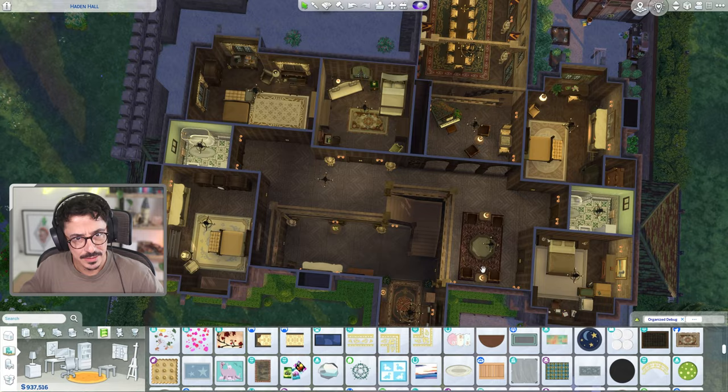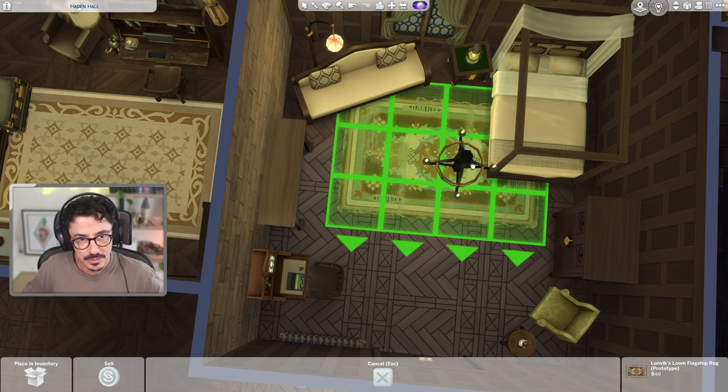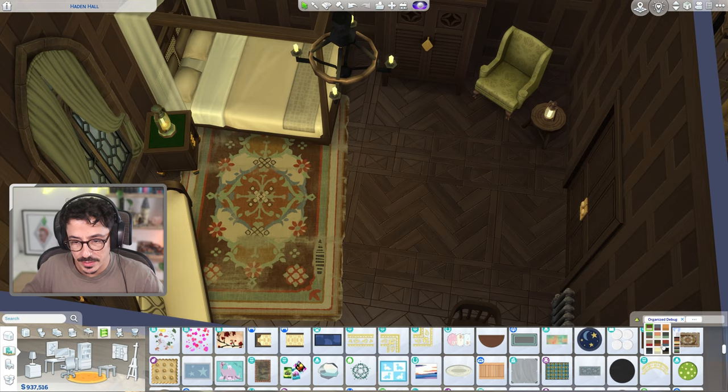I'm going to do a little 1.3, I think. Yep, that's beautiful. And I'm going to flop you down and tilt you by the bed like that. And then I am going to use another one and maybe just put it over on this side here, a little bit smaller. Yeah, cute.